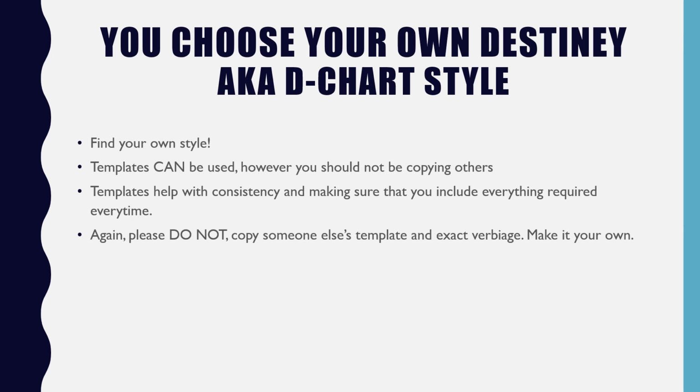Again, the better you document, the better you actually assess your patients because you're thinking about documenting it. Find your style. Find your verbiage. Don't copy someone else's template and exact verbiage. Make it your own. The billing company sees repeat templates that are the exact same from different people, and now they're looking at fraud. They're thinking that someone is actually writing other reports that's not really yours, and that's illegal.